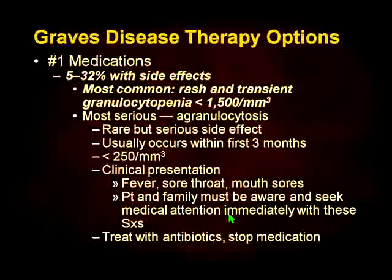Side effects are very important. The most common are rash and granulocytopenia, but the most serious is agranulocytosis. Those are kind of like the chemo kids up on the hemonc floor, where you treat them and they have no white cells left. They get the stomatitis and they get the bad throat. So what you want to ask them, if they start having fever, sore throats, and mouth sores, usually within the first 3 months of starting it, they have to come to the ER or someplace immediately to be looked at to make sure that their white cells are okay. Obviously, you'd have to stop the medicine at that point and try something else.